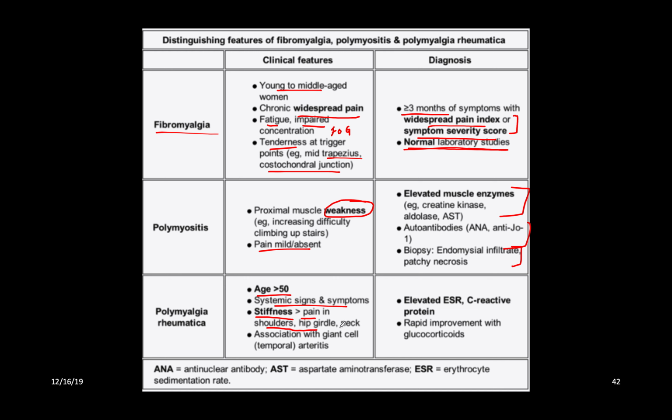So these primary parts of our body that hold us all together is where we see that stiffness. There is this association with GCA, which we need to rule out. Look for ESR, CRP, and rapid improvement with glucocorticoids. Low dose glucocorticoids, we should be good to go.